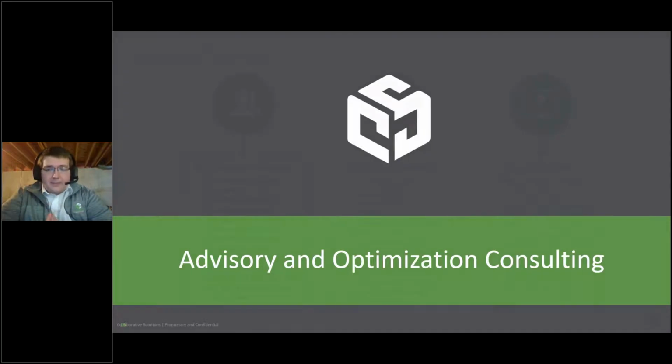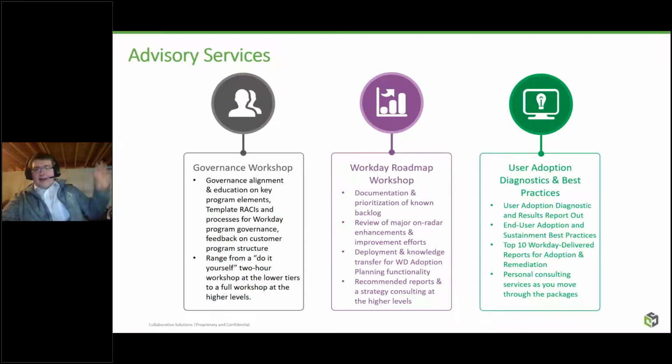So, advisory and optimization consulting. This really goes back to that first pillar, where we discuss what it means to take an overarching look, that holistic value of what's going on in Workday at this period of time, and what it means specifically within your vertical. What does it specifically mean for you in your particular region of the world?